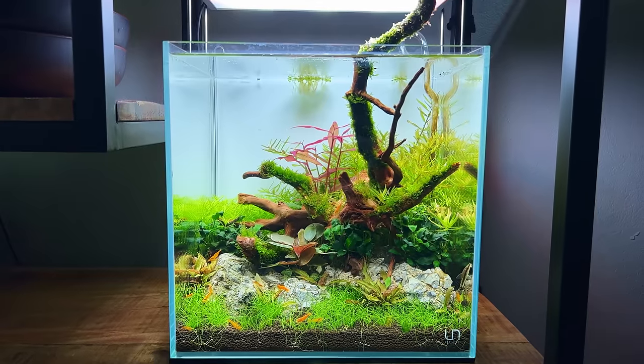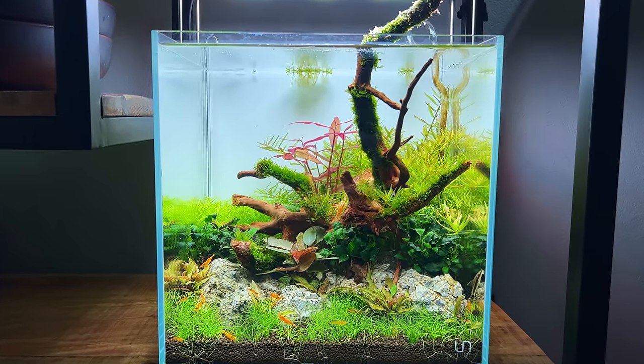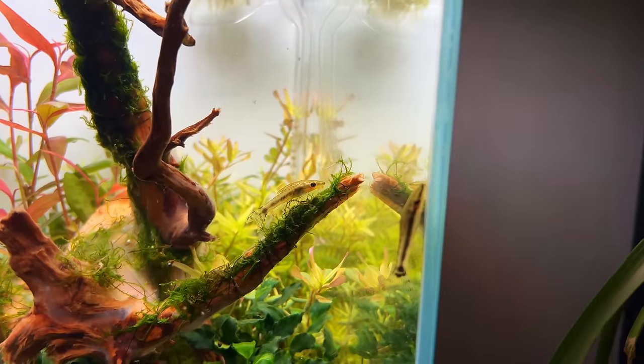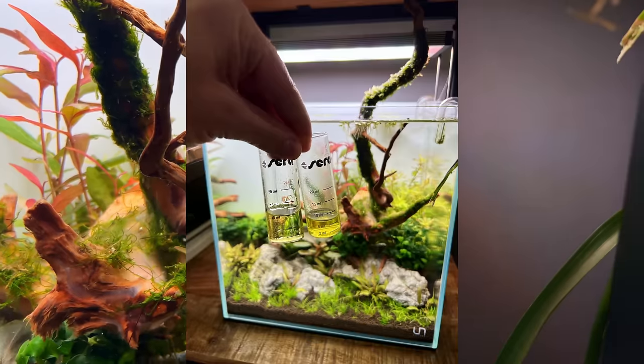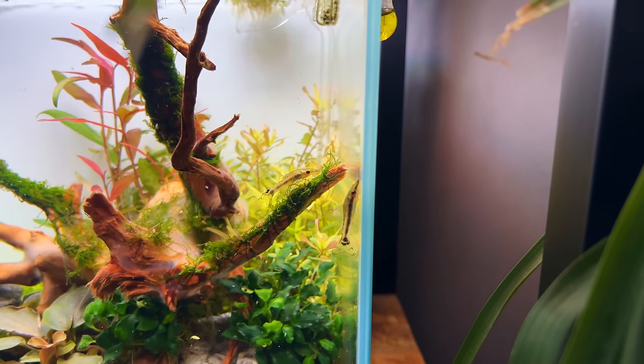It has now been exactly 3 weeks since we started this cube, and I'm really happy with how it's looking. After roughly 10 days, I wanted to add some auto zinclers to help clean up the fungus on the wood. So I did a water test, and the ammonia and nitrate were both zero. I guess adding the old substrate definitely helped cycle the tank faster.